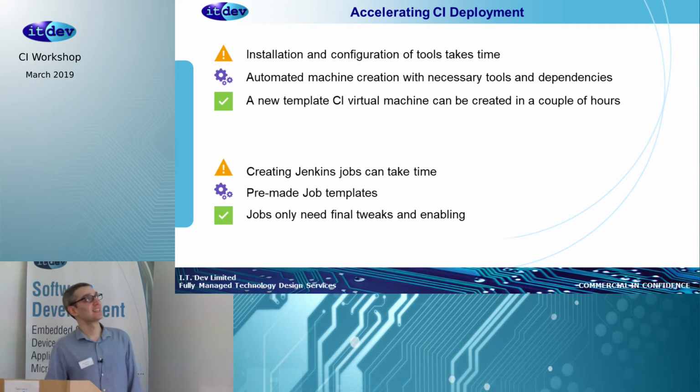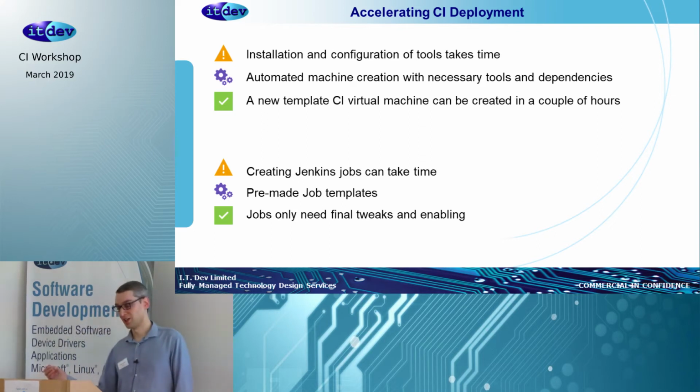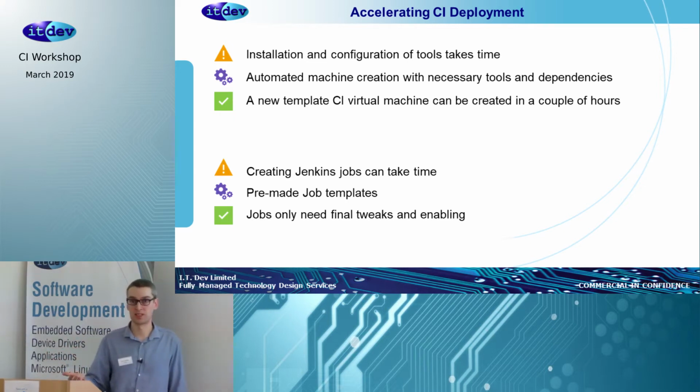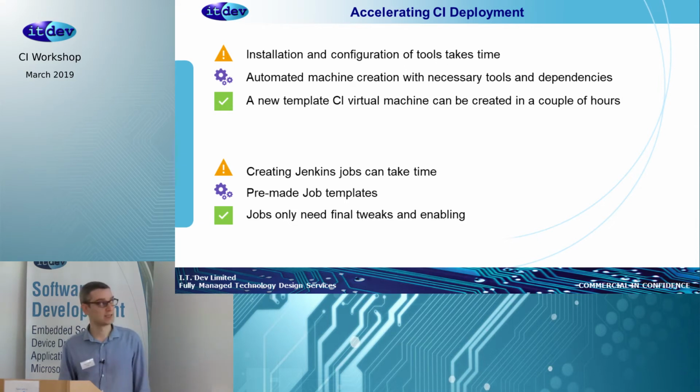So getting the machine running in a couple of hours is great, but what this was typically giving us is just the tools installed and the integration of review board to Jenkins. We didn't have any jobs yet. We did have the common configuration and structure that we use, but then the jobs had to be created manually. So what we did is we created disabled jobs in Jenkins.